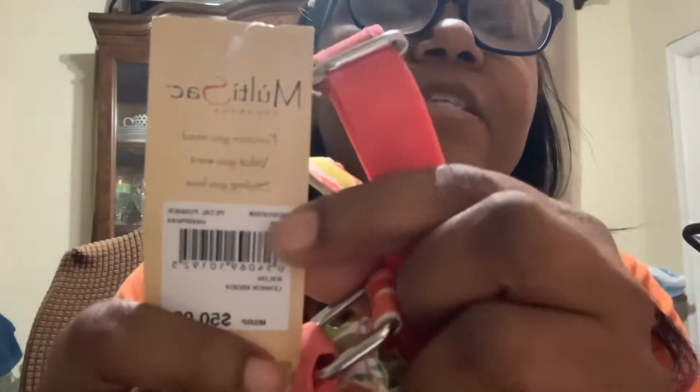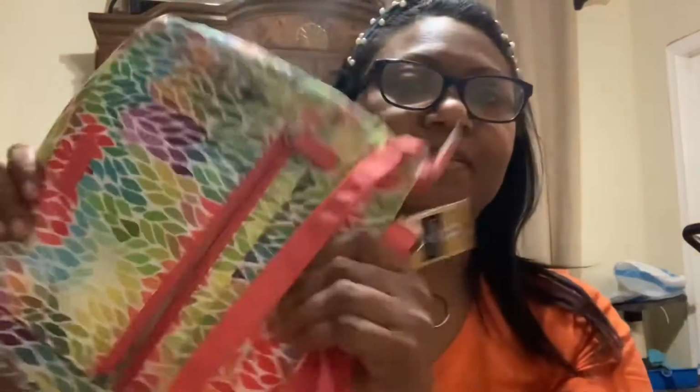So here is the information. Multi Sac. It's a Petal Pusher, and it's a nylon crossbody. All right, nylon Lennox crossbody. Let's get that right. All right, so I saw that when I walked in the store and I fell in love instantaneously.